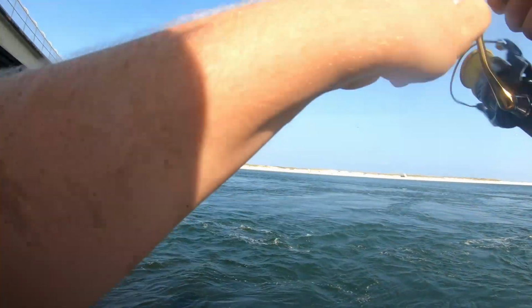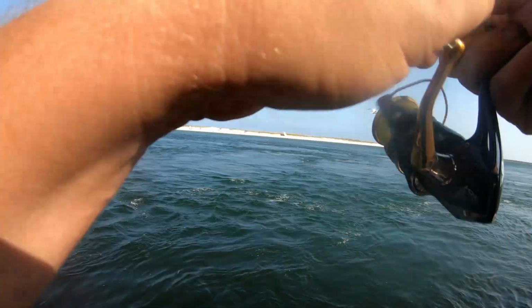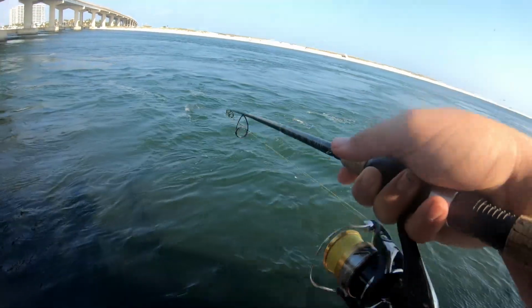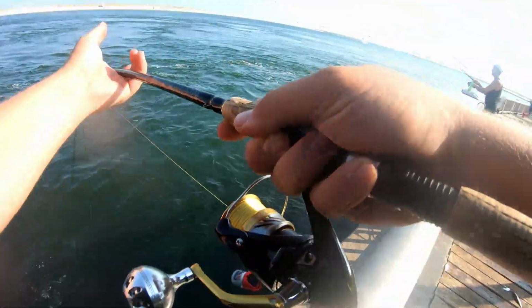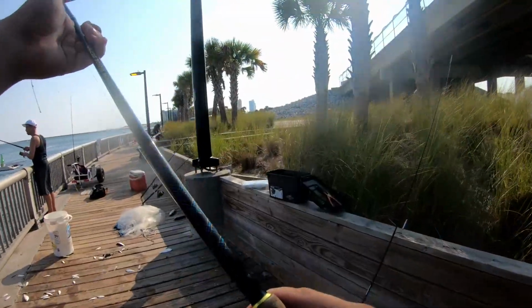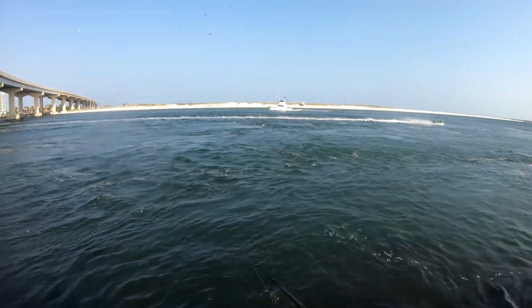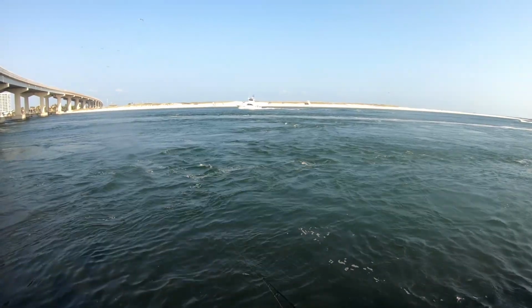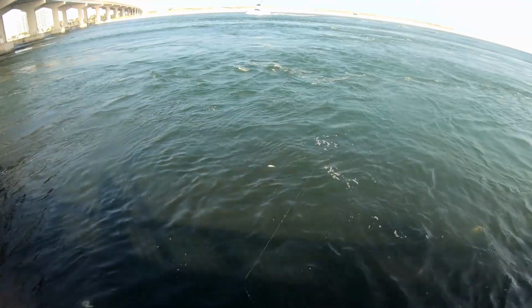It didn't turn off. You want to go for snappers? We'll get them right here. Yeah. We can. And another one. Take it out. Reeling it in. Bump, bump, bump, bump. Oops, not trying to hit the railing.